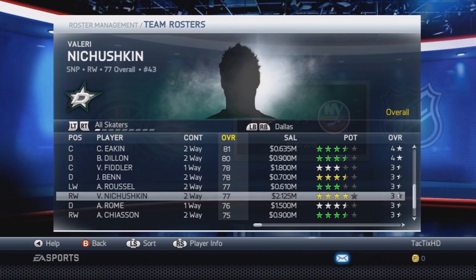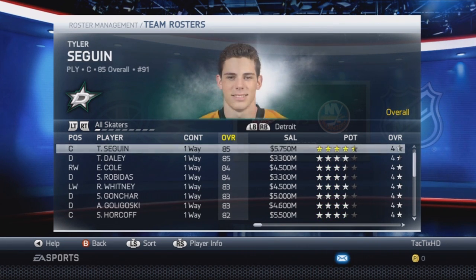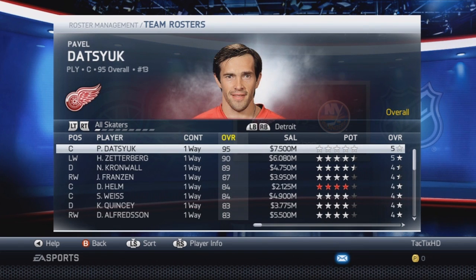Dallas, guys, no big moves, but one thing to note is Valeri Nichushkin's there, 77 overall, so really good player right now, playing on the Benn and Seguin line and just tearing it up. Next on to Detroit, guys. Detroit's made no moves, just some AHL guys have been called up.